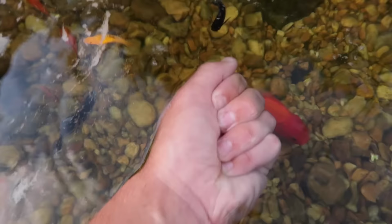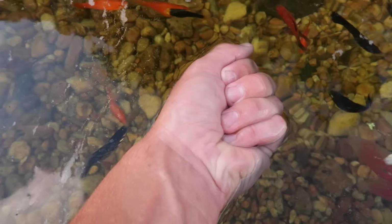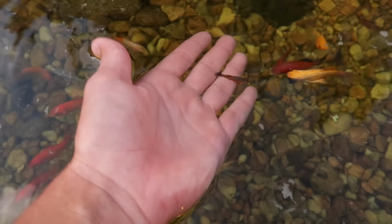So this size that I have in my hand right now is about the size of the ones that are born in this pond, right there. So that is a freaking awesome fish, man. I love these things.